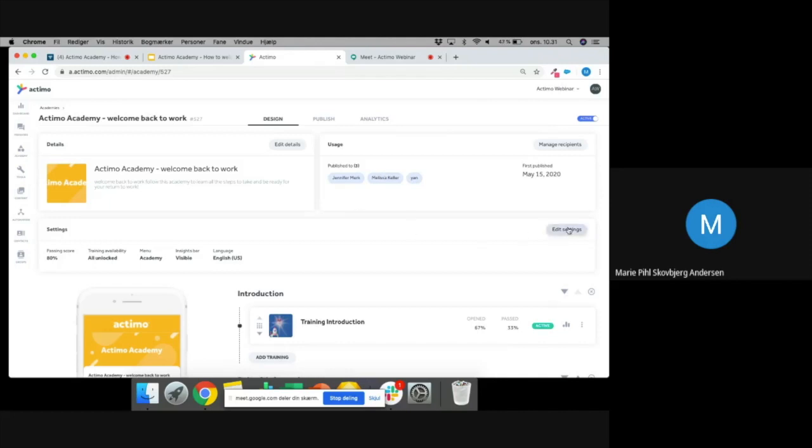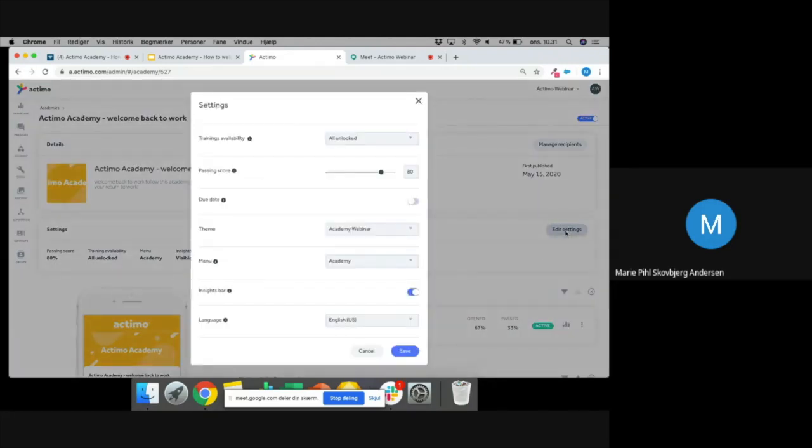The next important principle Melissa mentioned was the further settings in your academy. So really, how do you want to structure your academy? I'm going to click the button called Edit Settings. In here, it's really all about the availability of the trainings, the passing score, the language settings, the menu, and how everything is going to look. Of course, what I'm going to focus on is the training availability.